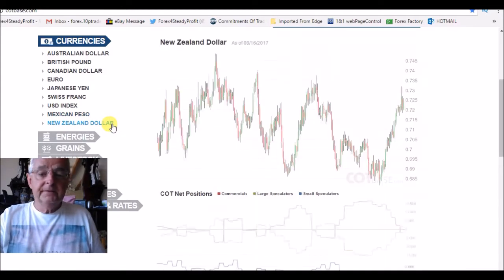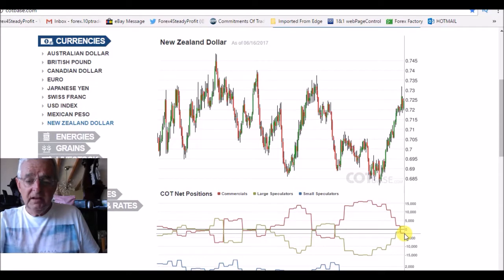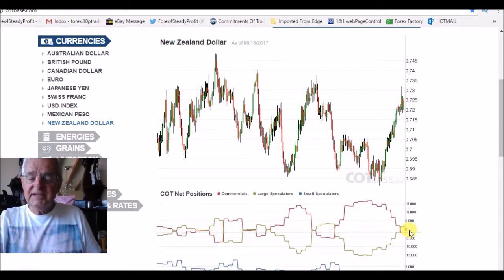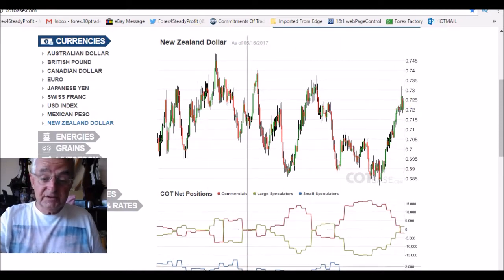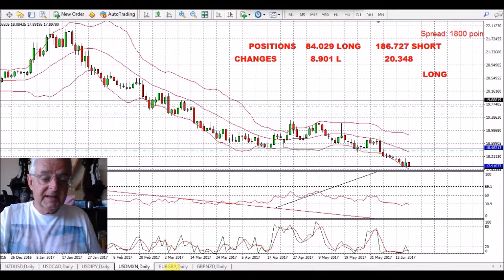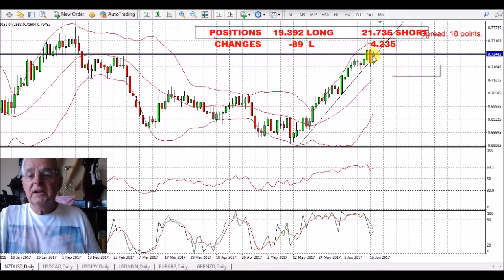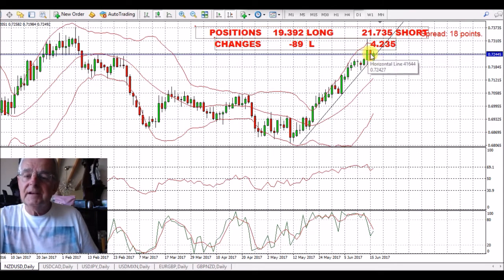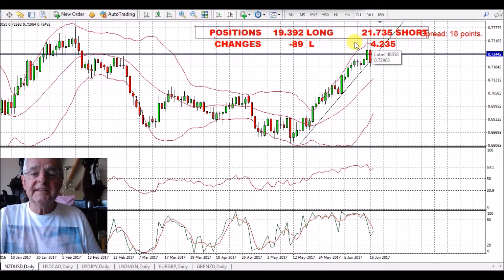New Zealand dollar. Yeah, well, this has crossed over to go short. We have seen quite a rise in the value of the New Zealand dollar. It's actually longed against the US dollar. And now we see it coming to a little bit of weakness, finding a bit of weakness at the top here. We had 4,000 more shorts added, and we lost 89 longs.